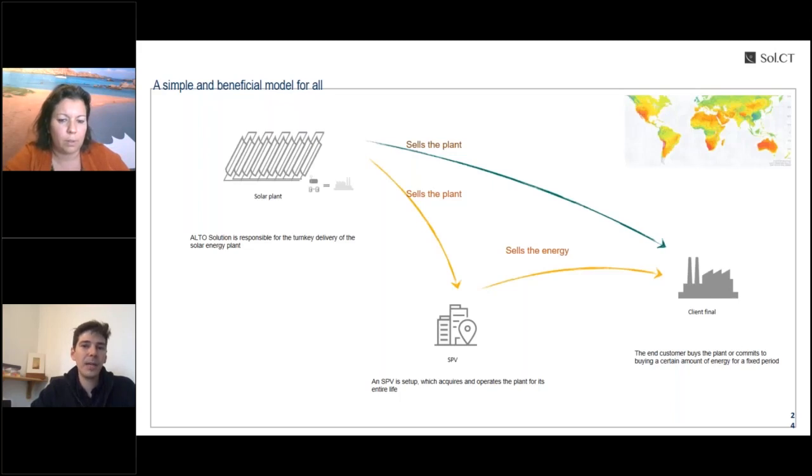Of course, it can be operated by local people. It's very simple. We have automation on our plants. As soon as the sun shines in the morning, it starts working. When the sun goes down during the night, it stops working, and during the day, the production adapts to the need of the client. And of course, it can be maintained by anyone on site.